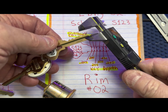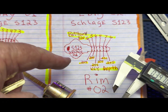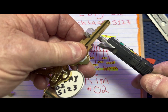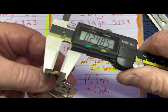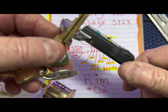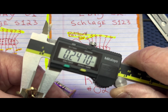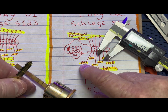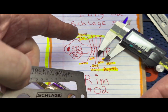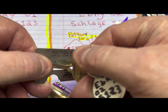Let's go ahead and measure this. 247 thousandths. It's supposed to be 245. Let's just check it one more time. Yeah, it's running big. These calipers don't lie. Nope, there it is, 247. I just have to get it in there properly. Actually, 2 thousandths big. But does that matter? Not really, not with this Schlage stuff. Number 6 matches Schlage's key gauge. It's right on.